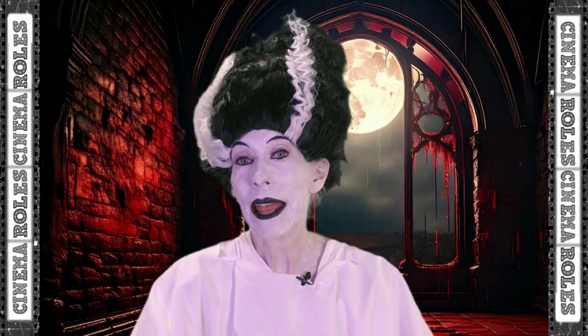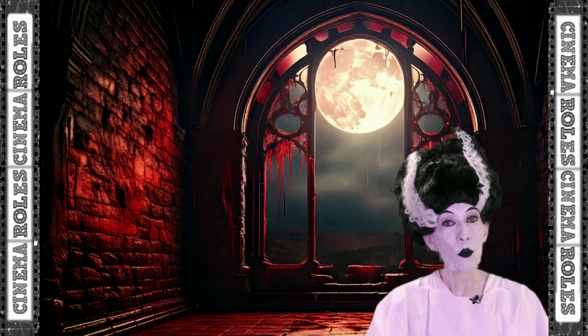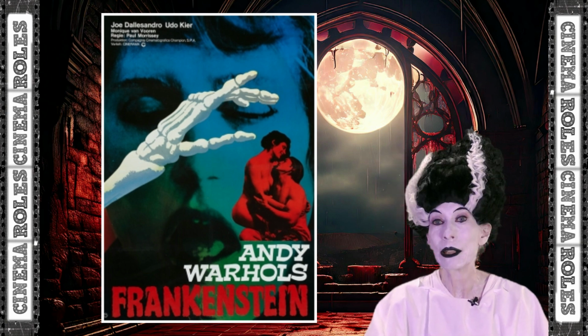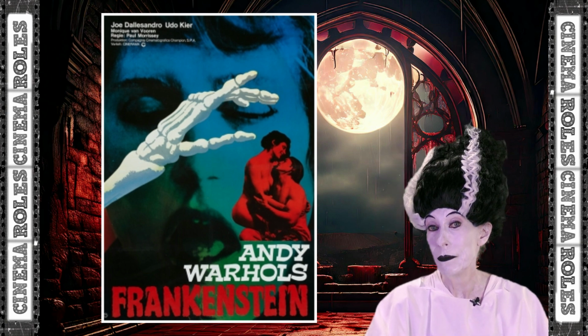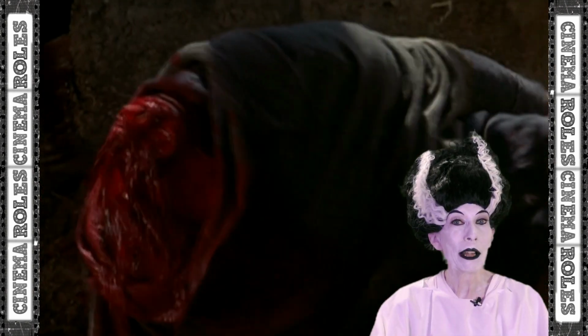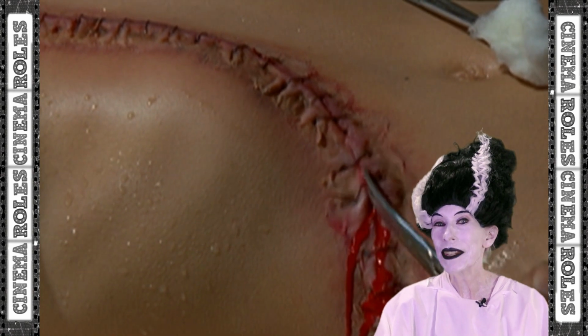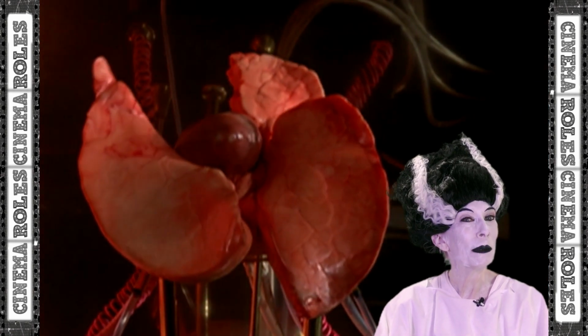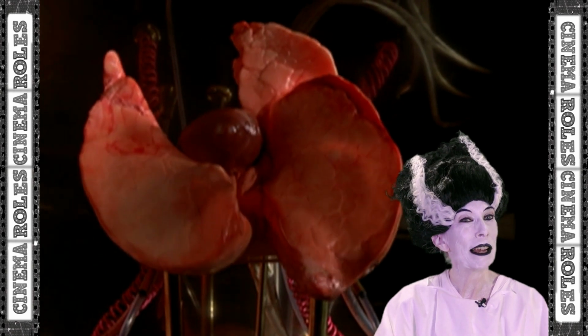At the same time that Hammer was pumping out its pioneering Frankenstein gore, it got a little competition from pop artist Andy Warhol, who lent his name to a project called Flesh for Frankenstein that was released in 1973. This movie featured the same type of stylized gore that Hammer had become known for: red paint for blood, highly stylized, almost aesthetically pleasing sutures, and a lovely, almost blossom-like disembodied pair of lungs.